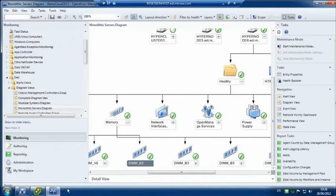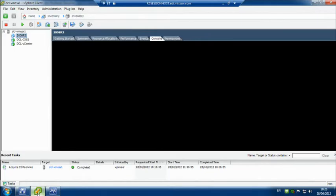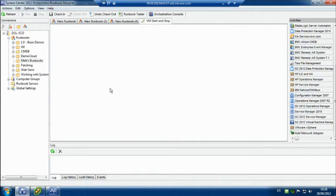Right, it's here. Okay, so, orchestrator. Who's familiar with this interface? Yeah, boo. Right, so, orchestrator. Orchestrator has enabled me to automate stuff. How many people have used System Center Orchestrator? Okay, a couple of people.